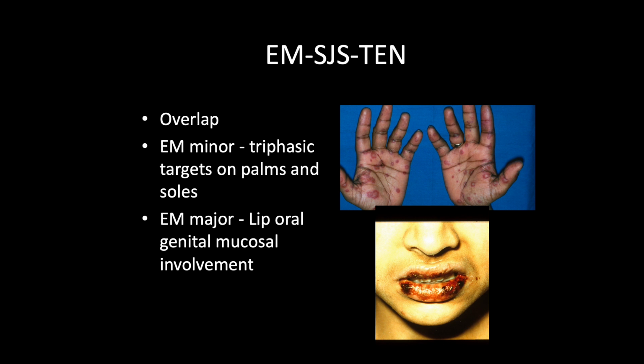Erythema multiforme affects the skin only, so lesions tend to occur acrally on the palms and soles with triphasic target lesions. Stevens-Johnson syndrome, like erythema multiforme, is often more extensive, but is accompanied also by mucosal lesions. So these are blistering and erosions affecting the nasal mucosa, the lips, mouth, conjunctivae, and genital mucosae.